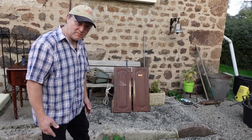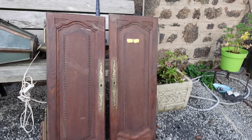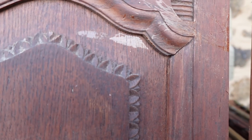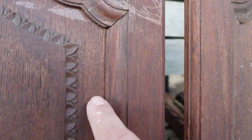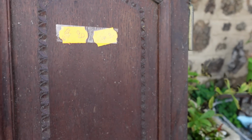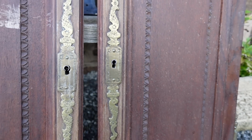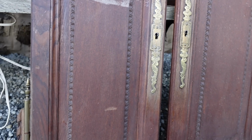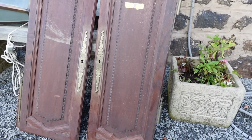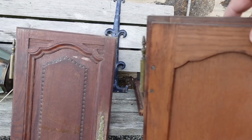I'll give 20 euros for them. Not even worth me making them for that money. Now they've come off of an ancient piece of furniture. If you look at the detailing on the carving, that just can't be replicated nowadays. Yep, I could say 20 euros. Beautiful scutcheons. And I've got the hinges as well. So, a great find. They're oak. There's no woodworm in them, which makes them really unusual for France.